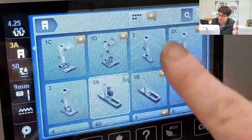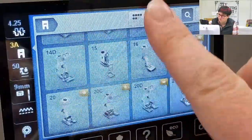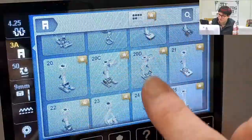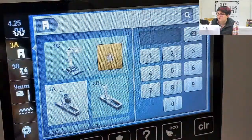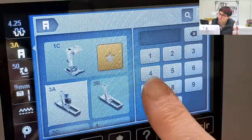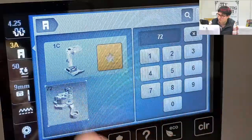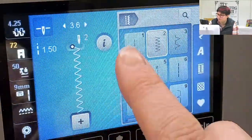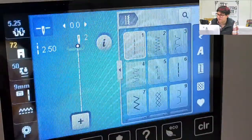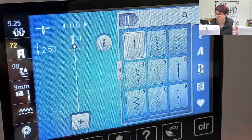This will have the latest series of feet. If you don't like scrolling through the giant number of feet that are available for Bernina here, you can use that number key search and say something like 72 and click 72. Your 72 will show up. And we can select straight stitch for our Freemotion quilting.